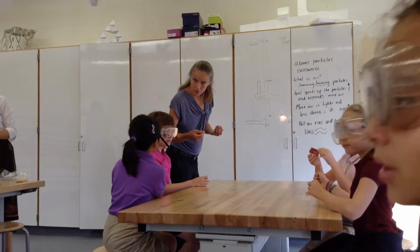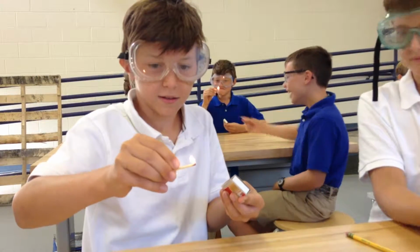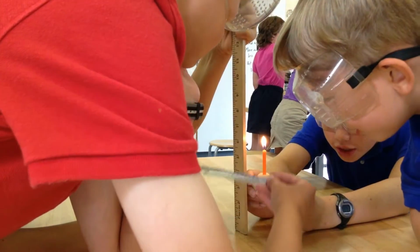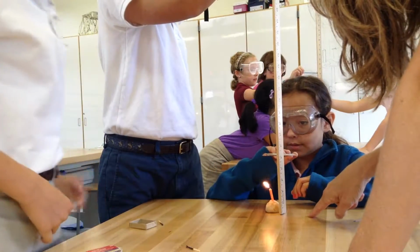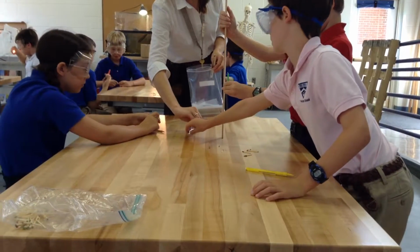To demonstrate the concept, students took turns carefully lighting a match and feeling the difference in temperature above and below the flame. After some practice with safely lighting matches, they lit candles and used thermometers to more accurately measure the much warmer air above the flame and the room temperature air below.